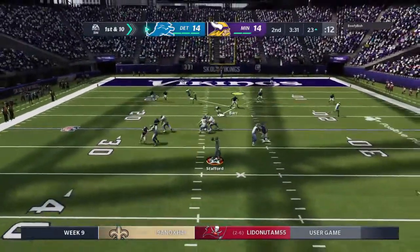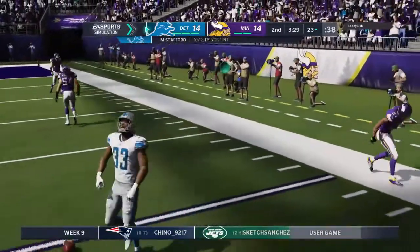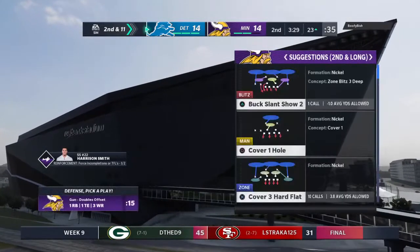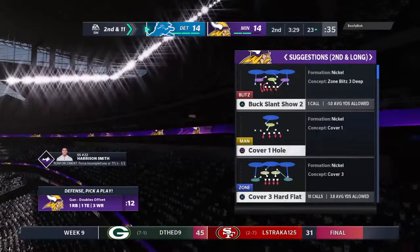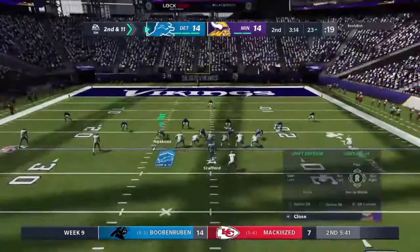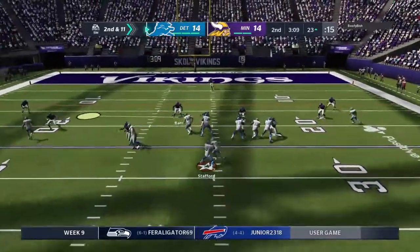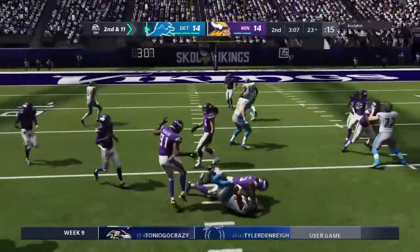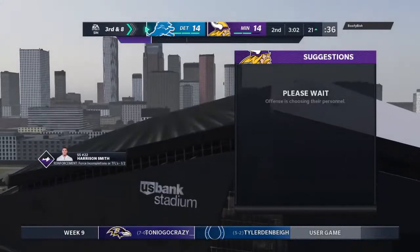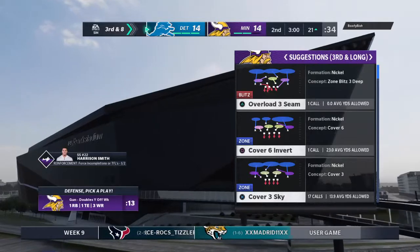On 1st and 10, Stafford. Completing it to the right side, Johnson. The completion, but they go in the wrong direction. A loss of yards, and now they're dealing with a 2nd and long. If you're a selfish player and you're throwing the ball, you're cool with the completion. Maybe not so cool with the yardage loss, though, huh? Yeah, you went backwards on the yardage. Hey, it kind of works like a sack for the defense there. Yeah, it's a really big play for them, right? Able to figure it out, sniff it out, and finish it off. Johnson, the ball carrier. Anthony Barr brought him down. A 3-yard gain on the play.